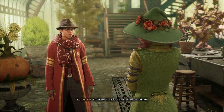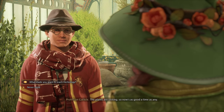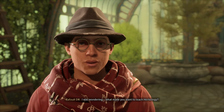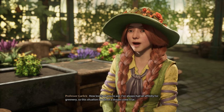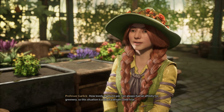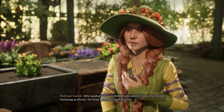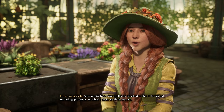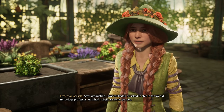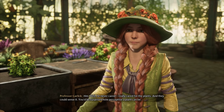Professor Garlic, a moment of your time? The plants are resting, so now's as good a time as any. I was wondering, what made you want to teach herbology? How lovely of you to ask. I've always had an affinity for greenery, so this situation is a bit of a dream come true. After graduation, I was thrilled to be asked to step in for my old herbology professor. He'd had a slight accident, you see. Oh dear. A shame for him, but it worked out well for you.